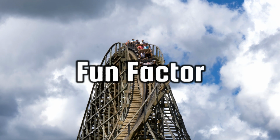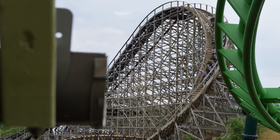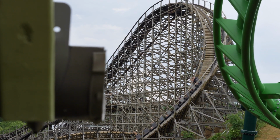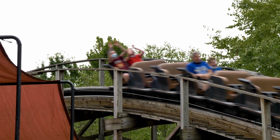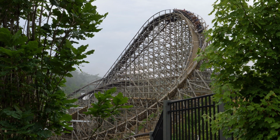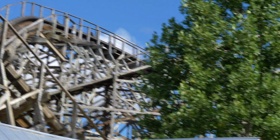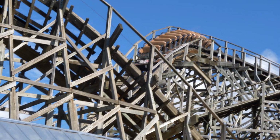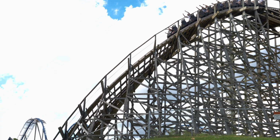Fun factor. As I said in the last category, Thunderhead is a well-rounded roller coaster. It provides a variety of elements and forces to keep you on your toes. I would say the coaster specializes in laterals, but there are still a few good moments of airtime, especially for those riding up in the front. I think I've mentioned this in previous videos, but GCI seems to be made for the front rows, which is where I'd argue is the best place to ride.